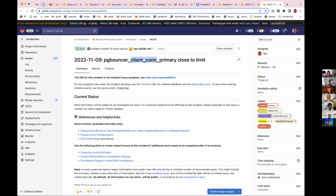So PgBouncer takes incoming connections from all of the clients. That's going to be mostly Sidekiq and web services. And these are a lot of connections because we have one or maybe even more than one connection per pod coming in. And so it does a fan-in and then multiplexes that onto much fewer backend connections when it talks to Postgres itself. That's because Postgres has a pretty hard limit on how many connections it can support. So we need PgBouncer to do this job for us. But each PgBouncer process can only handle a certain number of incoming connections.